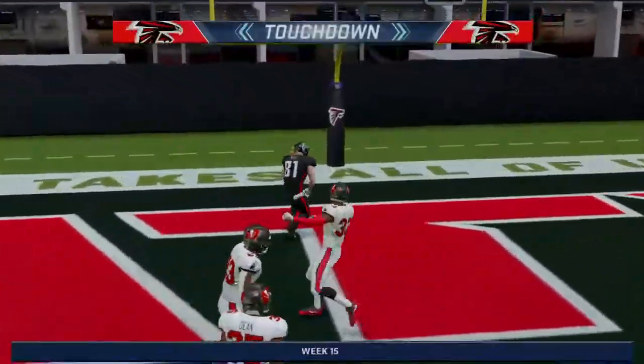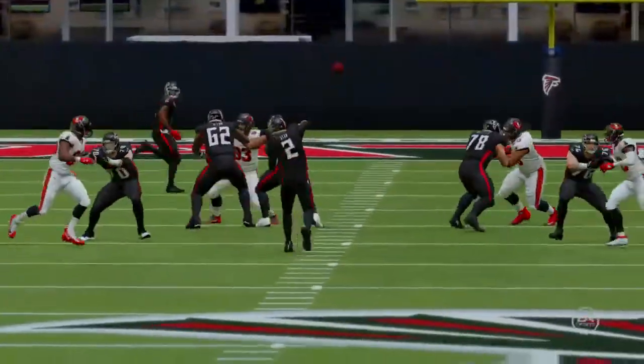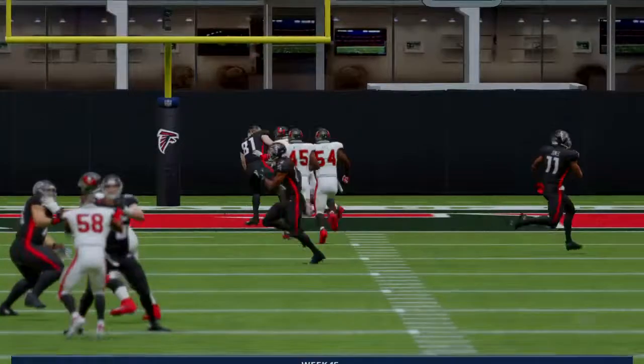And this is caught for a Falcon touchdown. Hayden Hurst, his second touchdown on the season. And the Falcons have taken the early lead.